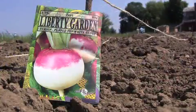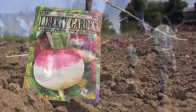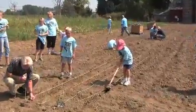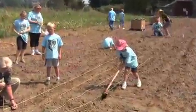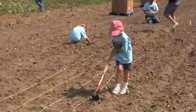So if we can sequence it through the season, we're able to provide different foods throughout the season to people. And then at the other end of the spectrum, on this side, we're going to be putting in some turnips today. And those are supposed to be ready in about a month to a month and a half. And so that'll give us a later fall crop that we'll probably leave out here. They can handle the first few mild frosts, so we'll leave them out here till mid-October.